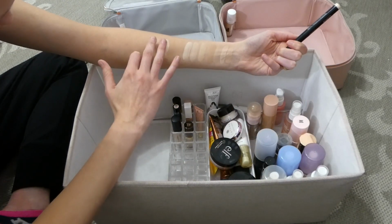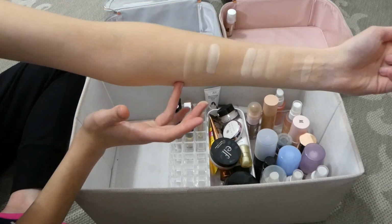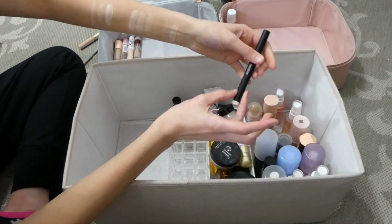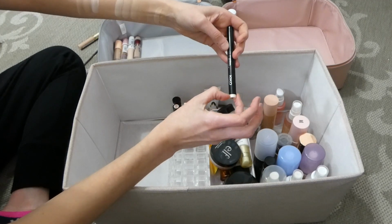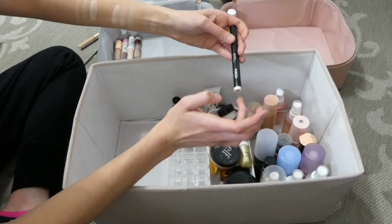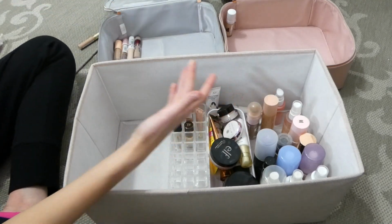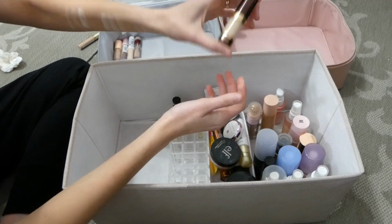That one also is very similar in shade to the B Bella. Yeah, that one's really nice too. I don't think I'm ready to get rid of this one here yet. I need to try it a couple more times for sure. I think I'm gonna really like it. I just need to get myself to use it, even though it's a different formula of concealer than I typically use. All right, up next we've got Tom Ford.